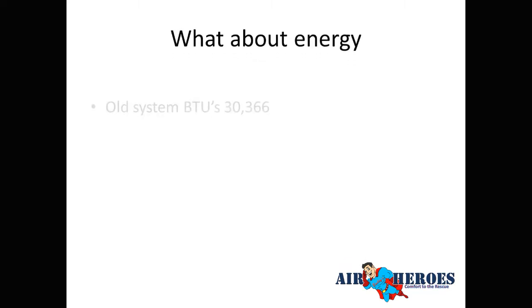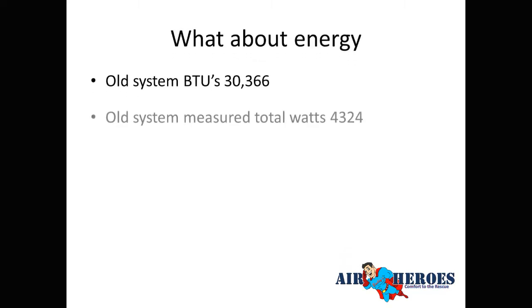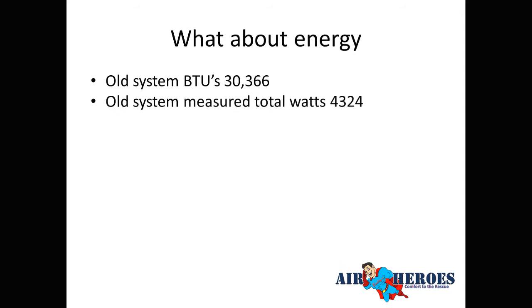Now then, what about energy? So the old system BTUs were 30,366, and we measured the wattage at the time, and we got 4,324 watts. 4,324 watts was actually what the unit was consuming, or what it was using. So we can determine the EER. So there's two numbers there.